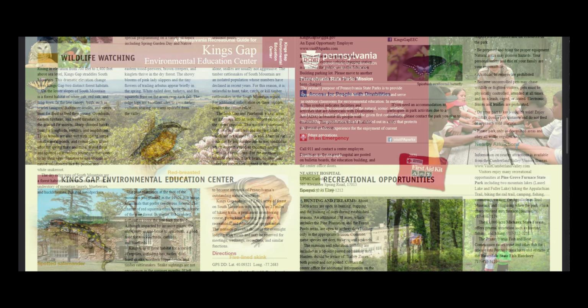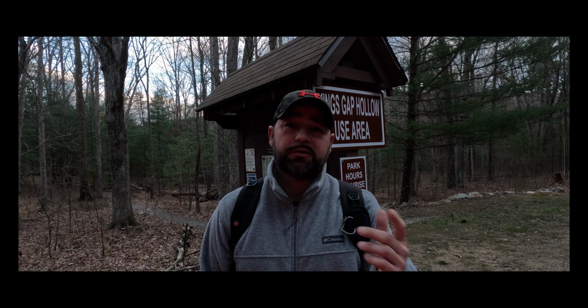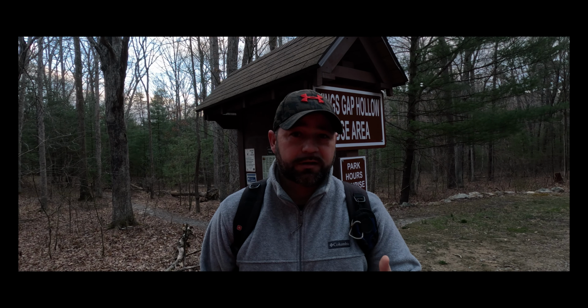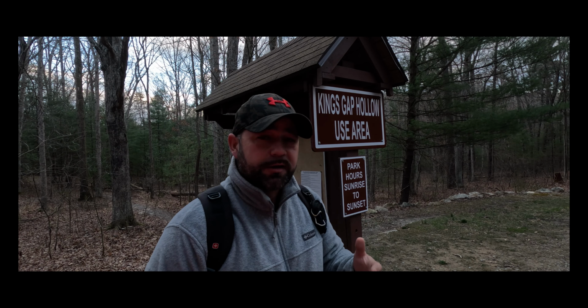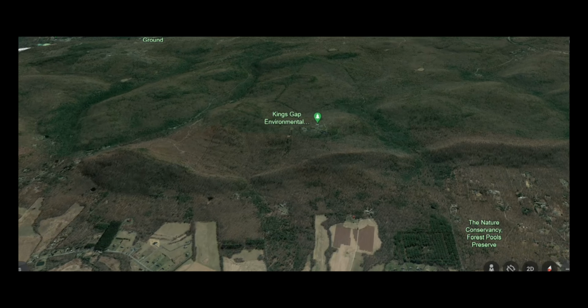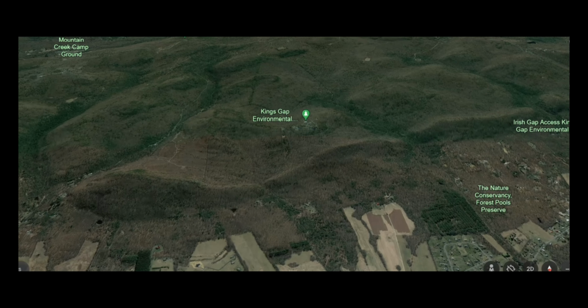And today we're going to be doing a 6.5 mile loop trail known as the Kings Gap Loop, or as I'll simply call it, the Kings Loop. And we'll be seeing a good overview of the entire forested area. So you can see it's early in the morning, it's 7:25 a.m. It's April 2nd. This is the first hike of the spring. And it should be a beautiful hike, and it's a beautiful day.